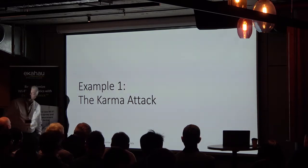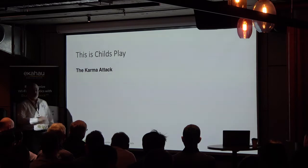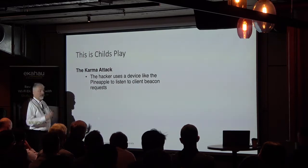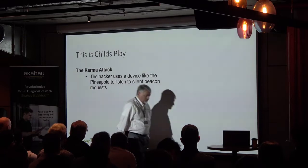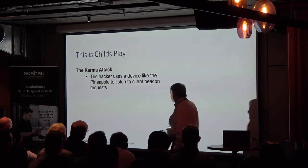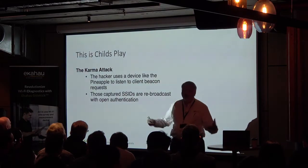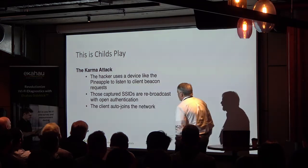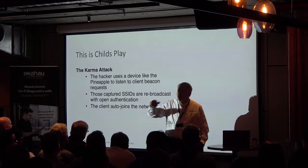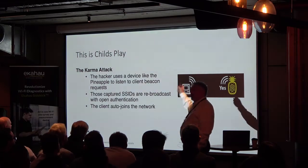Here's one of the attacks that uses man in the middle. It's called the karma attack. So, it's child's play. This is really, really easy. Hacker uses a device, like the Wi-Fi Pineapple. It listens to those beacon requests your phones or laptops are sending out. It captures those SSIDs in a pool. Your client, your phone, auto joins the network that is being broadcast with that SSID that it picked up. Are you my preferred network? Yes, you are. I'm going to connect.